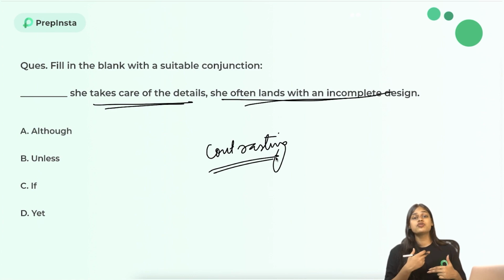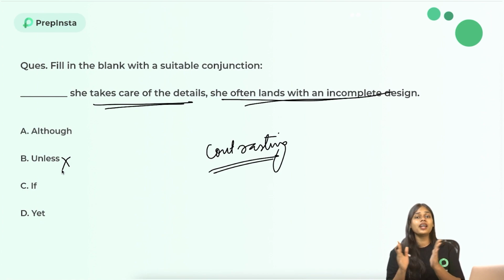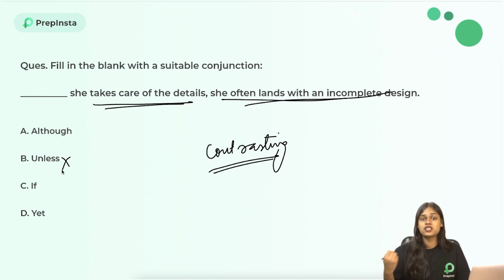So we need a contrasting conjunction over here because we need to connect the two sentences. Unless she takes care of the details, she often lands. Now, unless is used with a situation where we're talking about a time constraint or an adverse situation, or we're giving a conditional situation. Unless she does this, this will not happen. So, conditional situation. But here we are not talking about any conditional situation. So unless is not used.